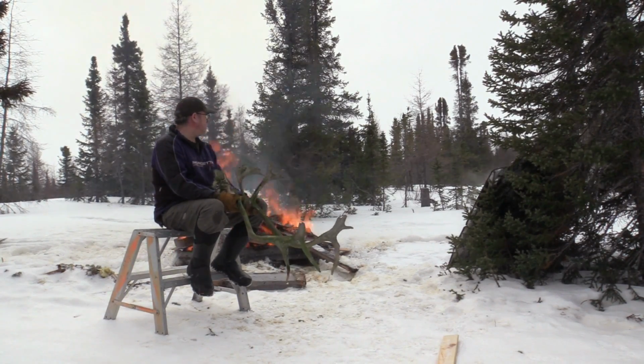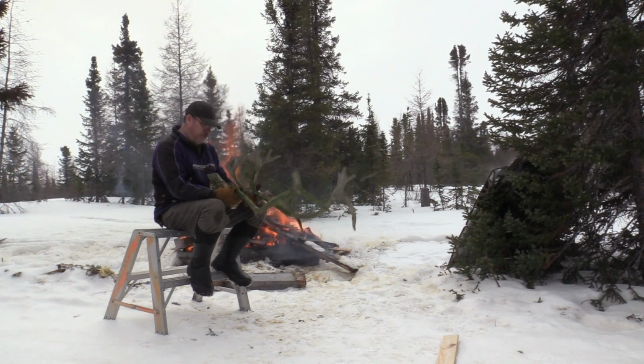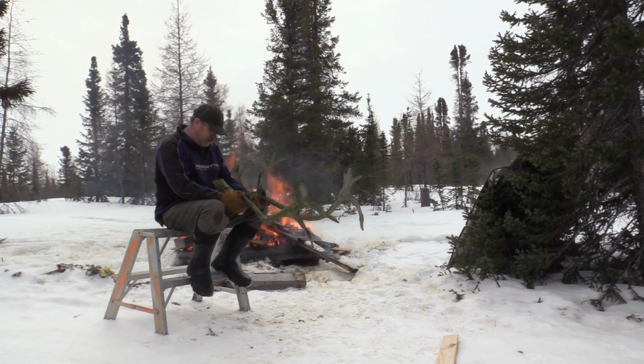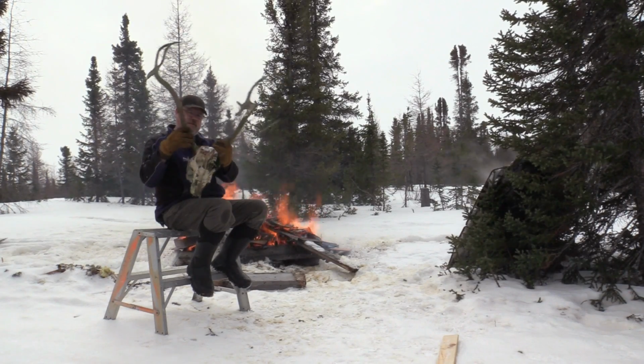Well, got the fire going, as you can see. Nice and warm, sitting right here, looking at this caribou skull and racks.